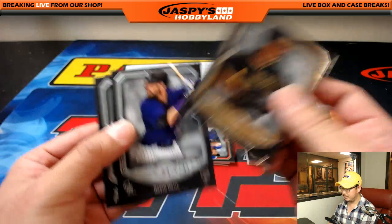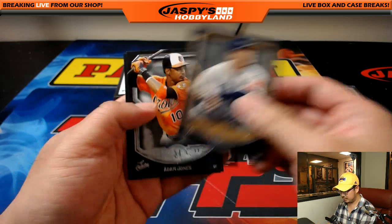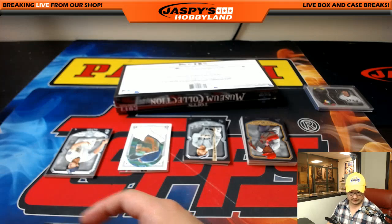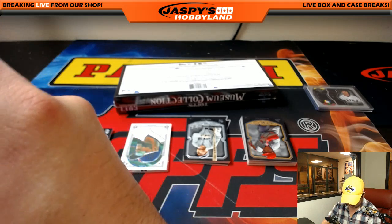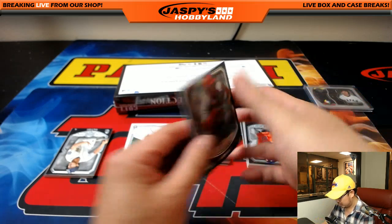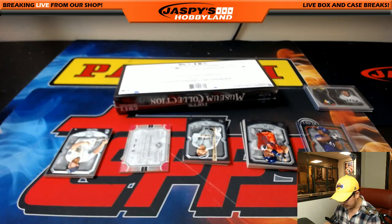All right. Some ink or some sort of hit. McCutchen is what he needs. There's Adrian Beltre, 5 out of 50 for the Rangers. A little something for the Rangers, King D. Look at that. Big Poppy looking pretty cool right there.